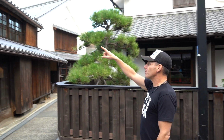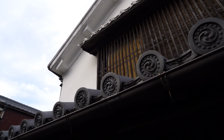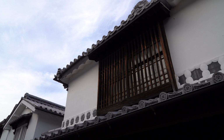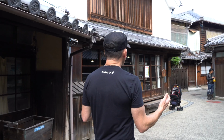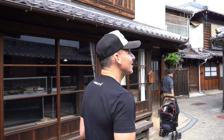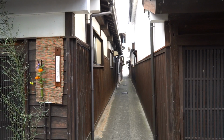Look at the architecture of places like this. Look at this roofing. Have you ever seen a roofing material like that before? These round, connected, very detailed, old school type of roof, the architecture, the type of construction. And it feels like you're walking through a part of Japan right here that's truly from the 17th century, 16th century. It's so old, it's so appealing, it's so peaceful.